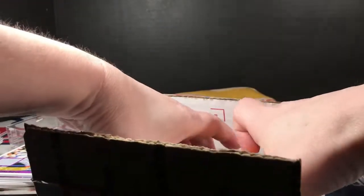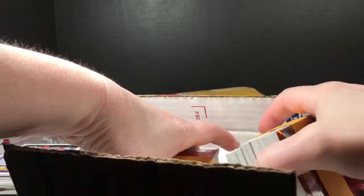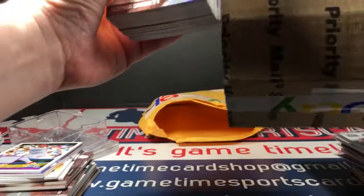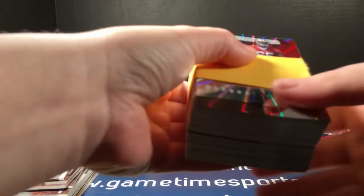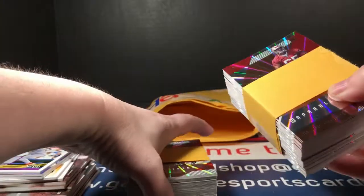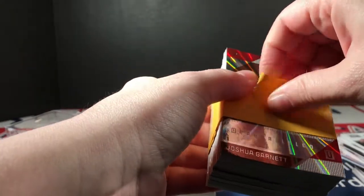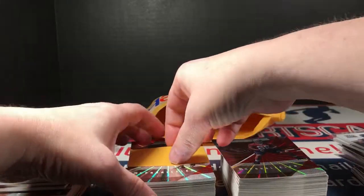Oh, I love this seller, actually. So dang, that's a shame. Let me pull it off camera and go really slow. Well, the tape's mostly stuck to this paper he has around. Okay, that wasn't bad. Whew. Yeah, it was mostly stuck to this paper here. I don't know if this is a base lot or all parallels. We'll find out in just a second.